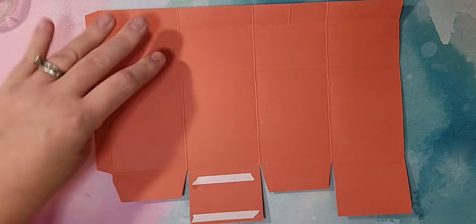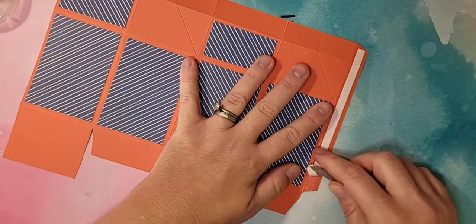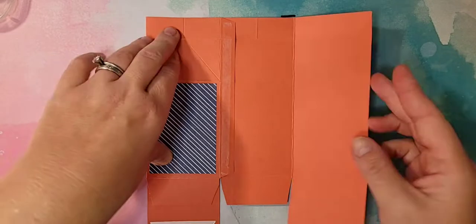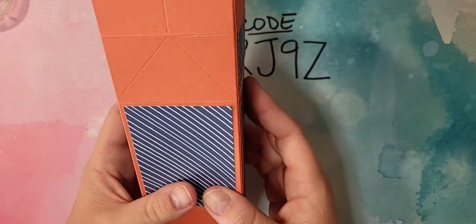Okay. All right, let's get to assembling. This is pretty easy once you get all the scoring all done. Okay, so we're just going to fold that with the adhesive up, and this will just fold right over. Everything should meet up perfectly. Isn't that great?